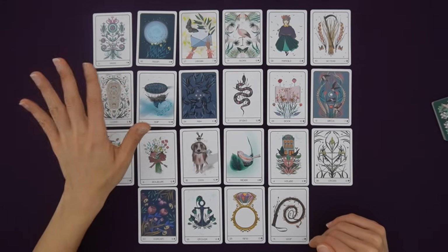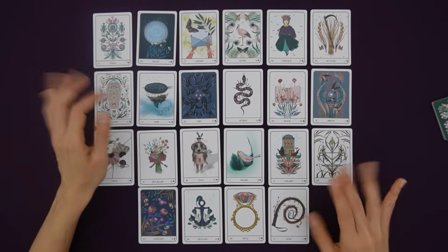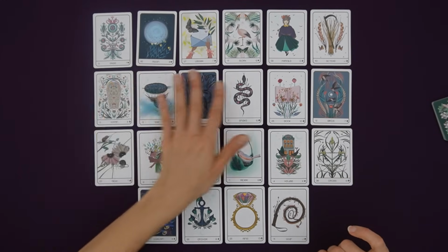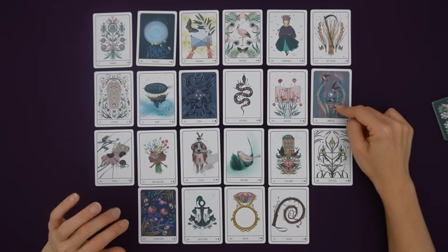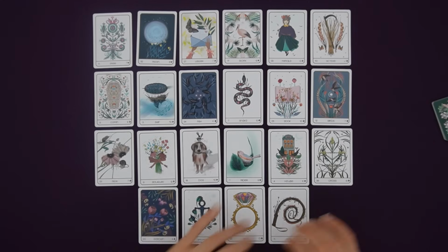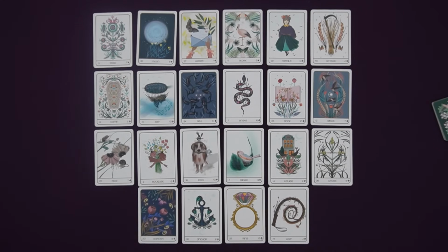We have the coffin, which is a card of absence, of endings, and of things not really moving. So it's like things being on hold. And also the snake, which is like quieting things until there's the news. And we see it here where there's like a hanging in there until you can break out. So a very clear structure throughout the cards that point to this news that comes through.